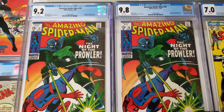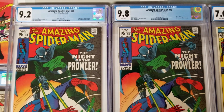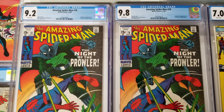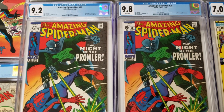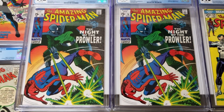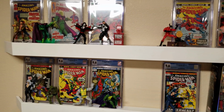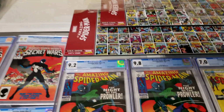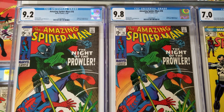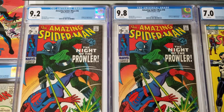Again, this is another example. Like I said before, I'll go side by side. 9.2 and 9.8. The 9.2 is roughly $500. The other one on the right, I don't know, it could be 3,000, 4,000. And they're both really nice books. And again, I like to collect the series, the keys, and not everyone can afford the 9.8 or every single book. So at some point, you're going to have to make the decision. Say, hey, maybe the 9.2 is just as good, and I'll put it on my wall, I'll display it, and I don't have to spend extra money.